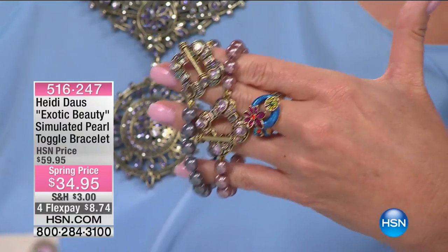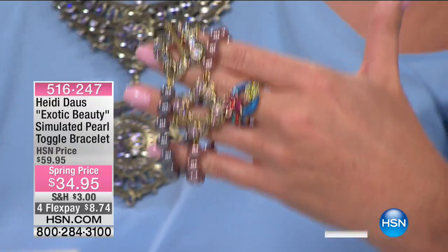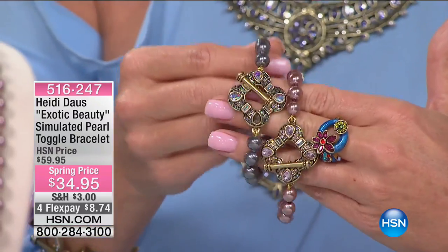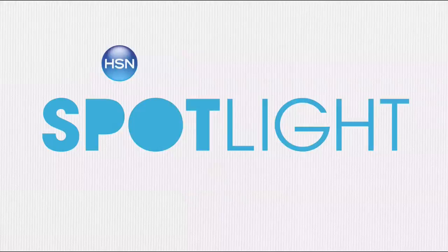I thought I was misreading that earlier. It was $59.95. And we feature, yes, four Flex Pays. I love this. $8.74. Wow. How fun would that be to be able to get this home and try your first Heidi Daus piece? I mean, celebrate. Okay, we're going to check in with Fred, who is standing by in our spotlight. And we are back with our finale with Heidi Daus. Stay tuned.